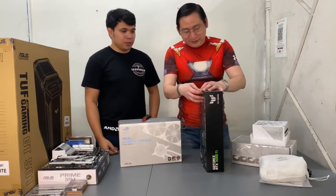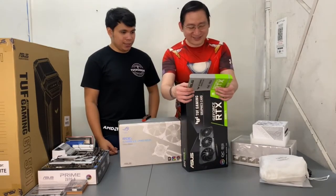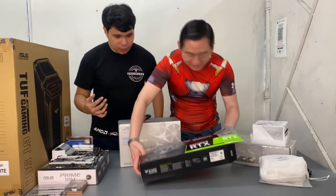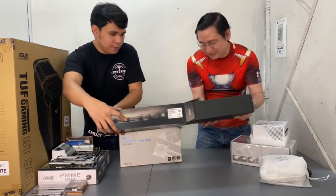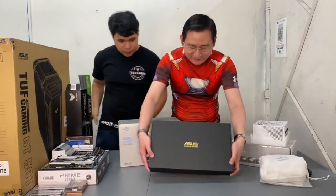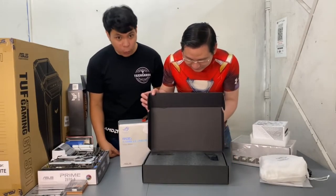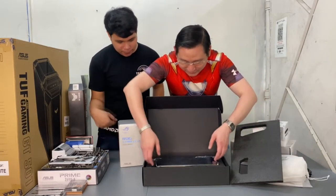Yes, the GPU. So, this is the first time. Again, medyo kabado guys, nanginginig ako. And this is the build. RTX 3060. Thank you, sir. So, let's see how we build it. Ayan. Ito na. So, tri-fan po siya, guys.